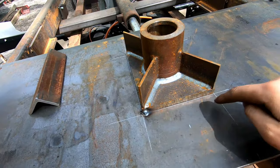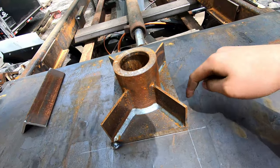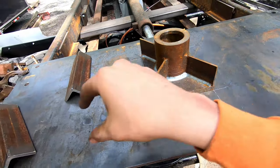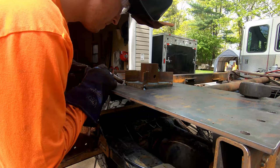So here is the gooseneck hitch. I got one little tack on it. I got it marked up, squared up, ready to go. So I'm gonna tack it, and this is ready to weld. So I'm gonna put nice welds all the way around, and then I built extra gussets and frames that's gonna go all through here. So I'll get this welded in, I'll show you the next part.